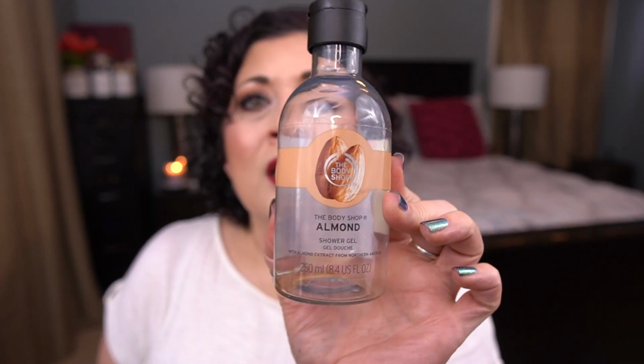From The Body Shop, I have the shower gel in the almond scent. I really did enjoy this scent quite a bit. Oh, it's lovely. I probably won't repurchase, but I did enjoy it quite a bit.